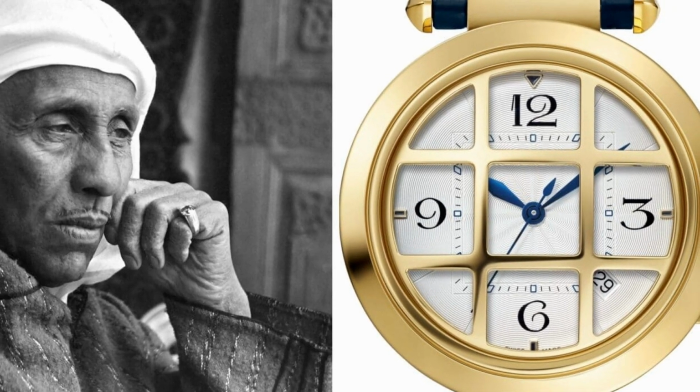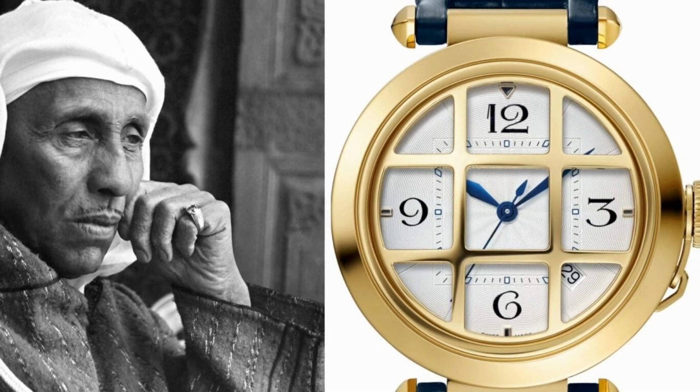The Pasha was officially launched in 1985, but the design is said to be inspired by a 1930s watch made for the Pasha of Marrakesh, a man who wanted something stylish and swim-proof. Myth or not, it gave Cartier a great backstory and a reason to try something new.